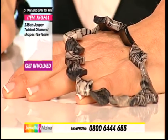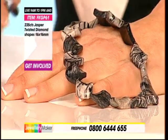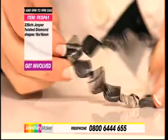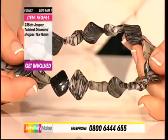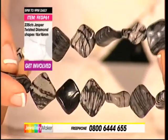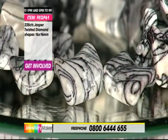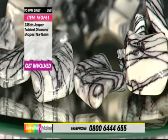I look like I'm fishing, don't I? 235 carats of jasper twisted diamond shapes. And you can just see if I lay those out, just how different they are. They're beautiful, aren't they? Some are just completely black. Some have very different sorts of stripes. They almost look like blotted ink, don't they? When you've added water to ink on the page.